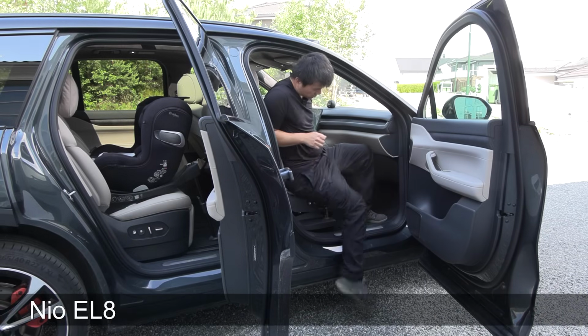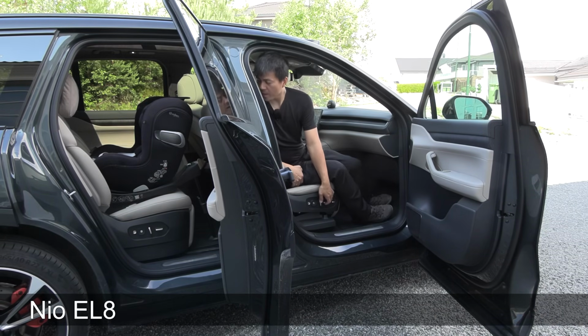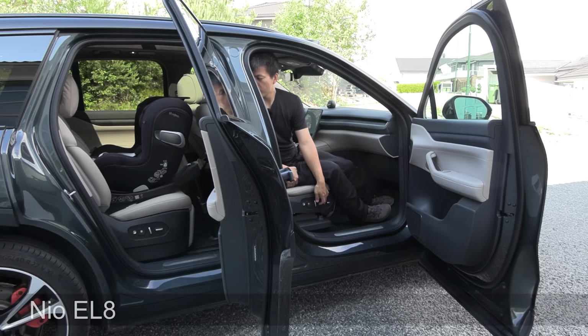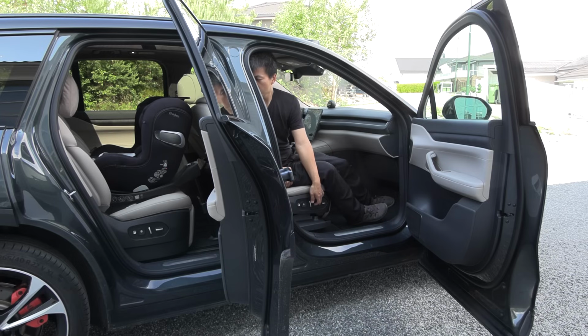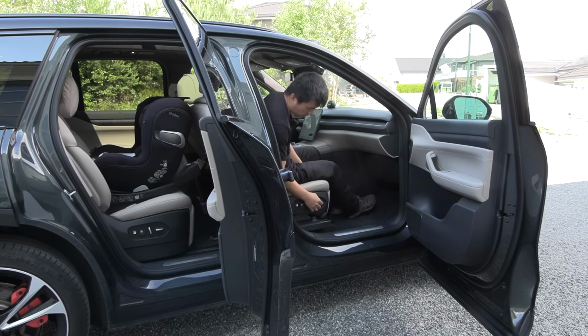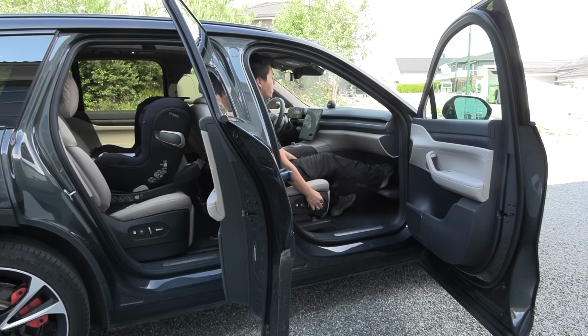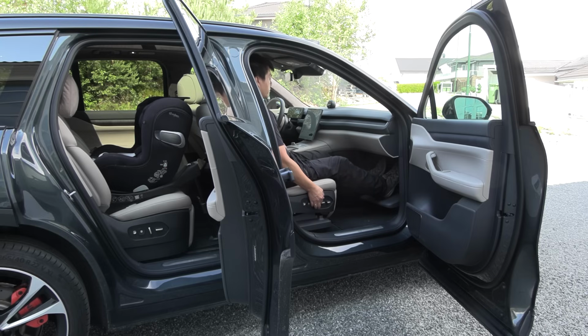And now we try the same thing in the EL8. Then I go all the way back until we don't crush or touch the seat there. Oh, go a little bit back. There. Wow, still plenty of leg room. And I can even take down this. Huh? Oh man, this is business class.